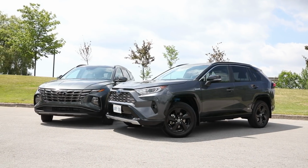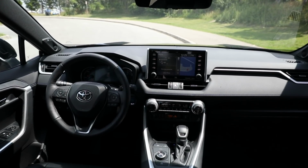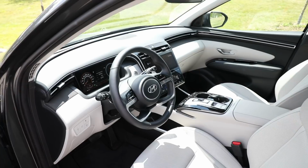When it comes to the features in this car for the price of both of them, obviously you're getting a little bit more with the top trim on the Ultimate Tucson. In the RAV4, you do have a touchscreen option here. I find it a little bit difficult to use. It's not as intuitive as the Tucson, but that being said, there are a few things missing on the Tucson, such as a volume knob and tuning knob for the radio, which I missed greatly.